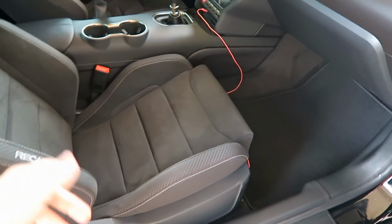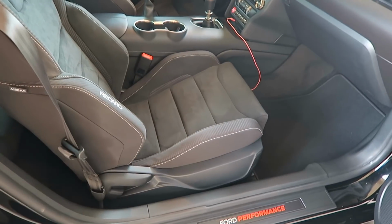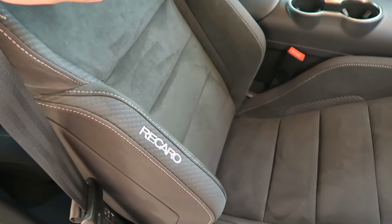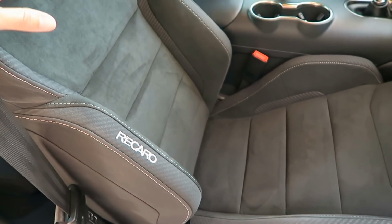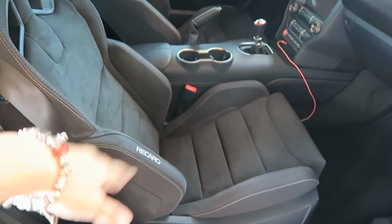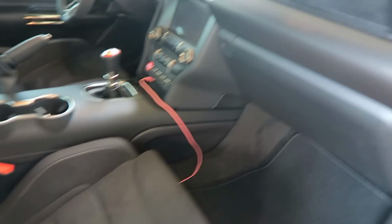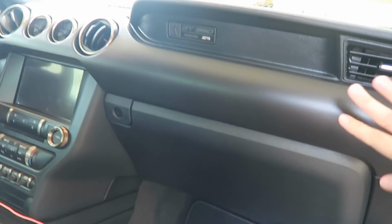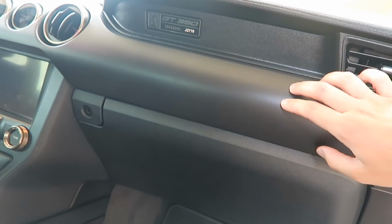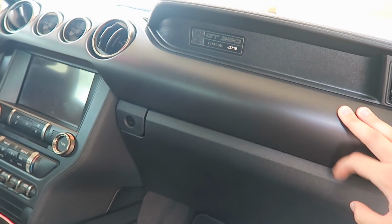I have a struggle. I've had some friends as tall as 6'3". Definitely a struggle there too, but I really do enjoy this, and I don't regret getting the seats as opposed to just getting the leather seats that are heated and cooled. I'd rather just have my racing seats. So the interior, obviously this is a bit different from my GT. This was a different color. Yeah, that's pretty much it on this side.